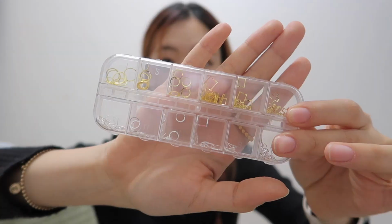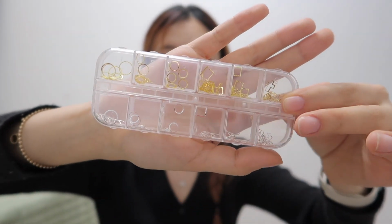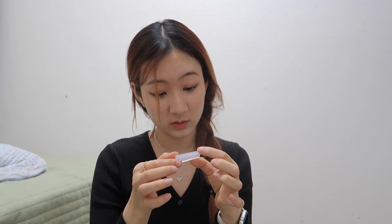Next, I got these things. This was another set, so I decided to get it because they're divided into silver and gold. I got another mold. This one's actually smaller than I thought. How am I gonna work with this one? They're so tiny. They're initials.